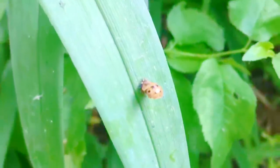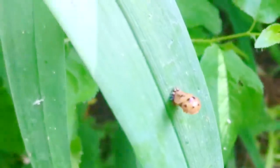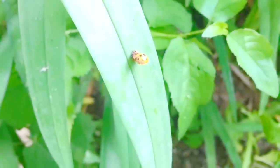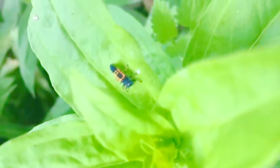I can't believe it. We've spotted a ladybug in its pupa stage. It's about to become an adult ladybug. So we're just going to leave it alone and not touch it. This is what a ladybug looks like when it's a baby, in its larvae stage.